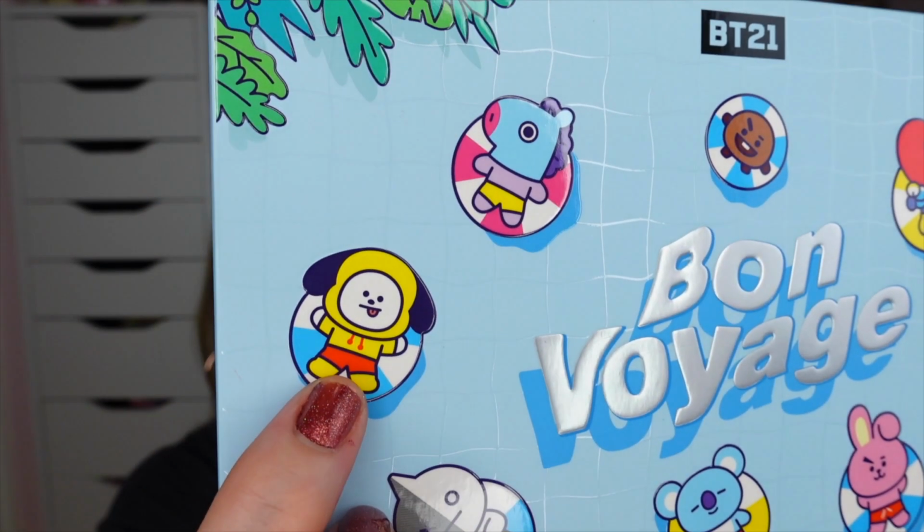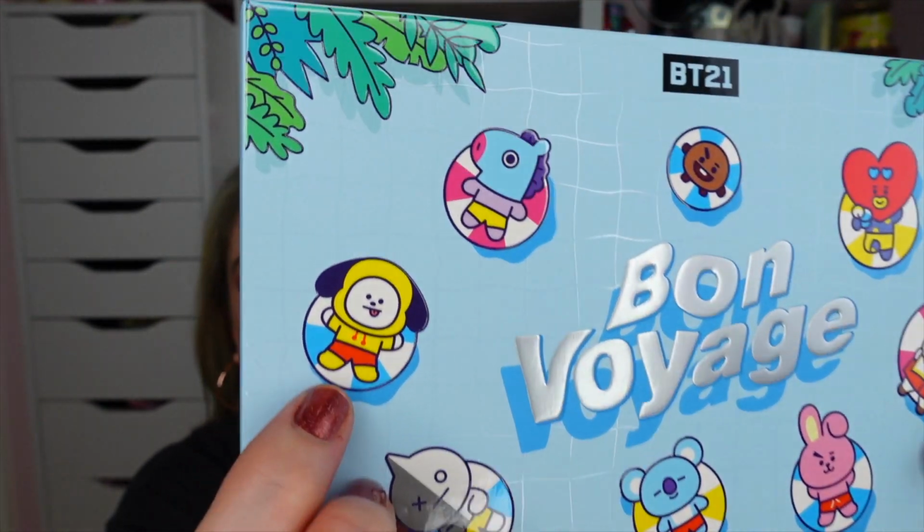So the first character here, this cute little dog, is Chimmy. And Chimmy represents Jimin, or Park Jimin. He is a classically trained dancer, and he has just a beautiful singing voice. And hopefully someday he will be my son-in-law, because my daughter is in love with him. But don't tell her I told y'all that.